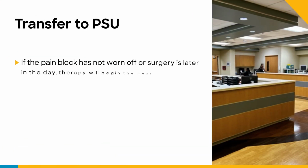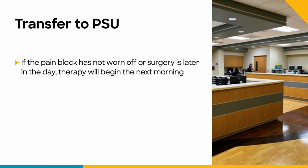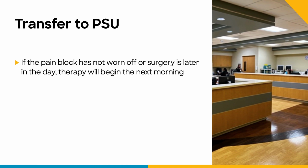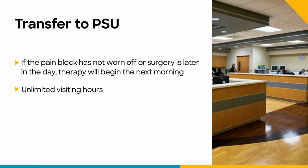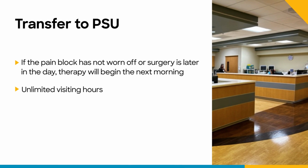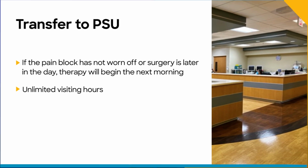If your nerve block has not worn off after surgery until later in the day, your therapy will begin the next morning, and our nursing staff throughout the night can help you get up to the restroom or the chair. Visiting hours are unlimited here at our hospital. There are certain times of the night that the front doors are locked, and you would have to enter through the emergency room entrance in the back of the hospital.